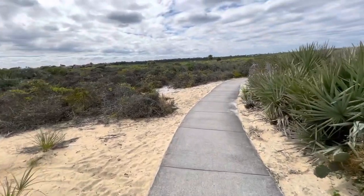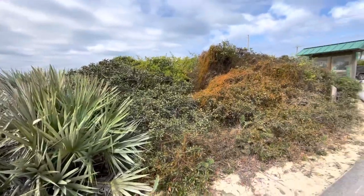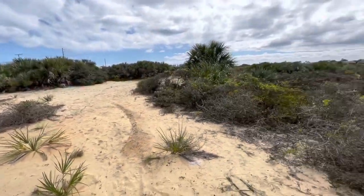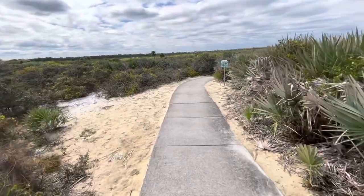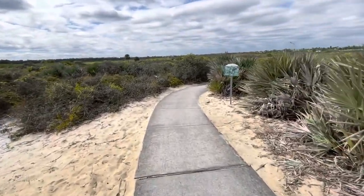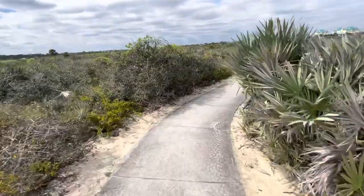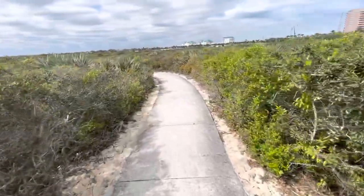From the kiosk adjoining the parking area, the Sawgrass Nature Trail, a concrete wheelchair accessible path, leads you into the Wilton Scrub Forest on a distinctly downhill slope. All around you are the typical diminutive oaks of the scrub: sand live oak, Chapman oak, myrtle oak, and silvery blue saw palmetto.